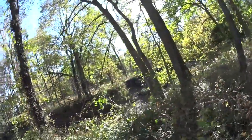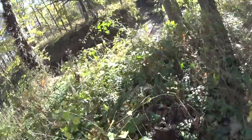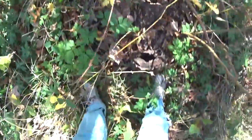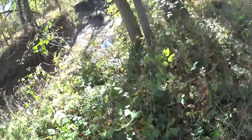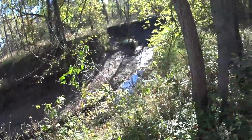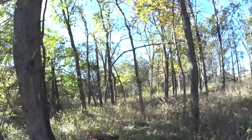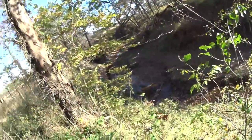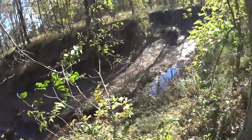If this is your first... Wild Wednesday, that's interesting. This appears to be the remains of a chopped stump. The cut is smooth, it's not a regular tree that fell down or decayed. A scenic view of the creek.